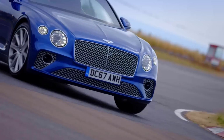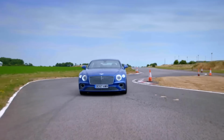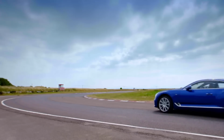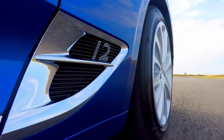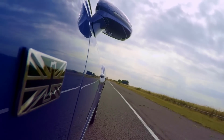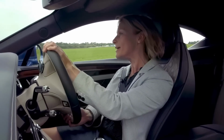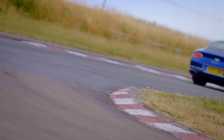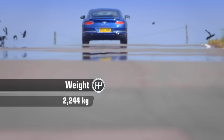Now, I agree with the first part, it is incredibly smooth. However, this still feels like a big, weighty beast. There's a torque varying 4-wheel drive system that sends most of the grunt to the rear wheels, but it still doesn't behave like a true rear-wheel drive sports car because of its sheer size. And when it comes to braking, you can really feel that it weighs almost 2.5 tons.